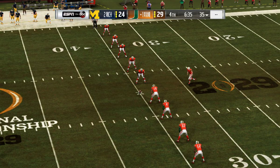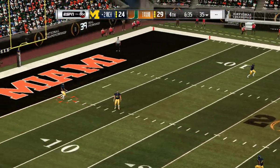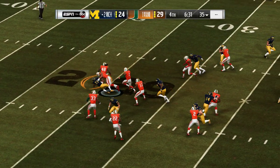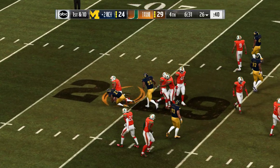Out is the kickoff unit as they run up and send this one away. This is taken at his 4. And he'll take this one near the 25, call it the 26-yard line.